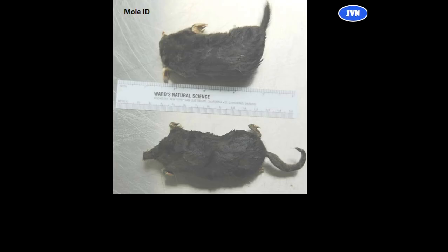We've got exactly two species of moles that live in the Finger Lakes. There's a third species of mole that lives in the eastern part of New York State, but we don't have to deal with that here. You've got the hairy-tailed mole at the top, and you've got the star-nosed mole at the bottom.